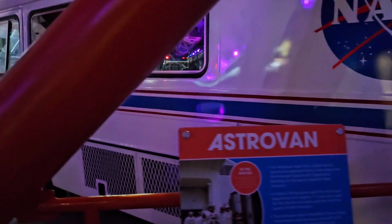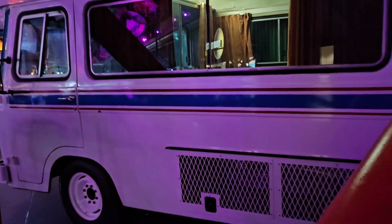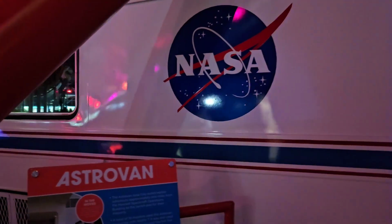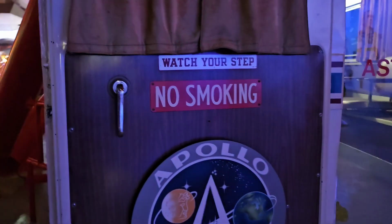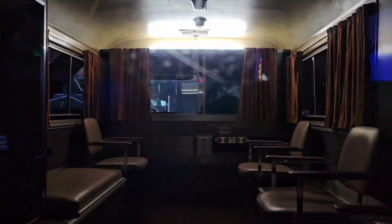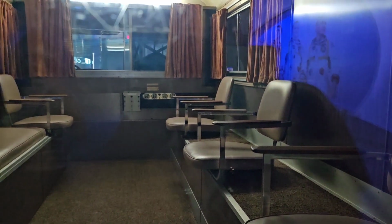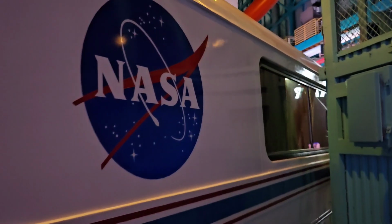So over here at the end of the building, they have an Astro van. And you can actually look in the back here. There's no smoking. All the seats. They got a bench and like 4 chairs. Pretty neat.